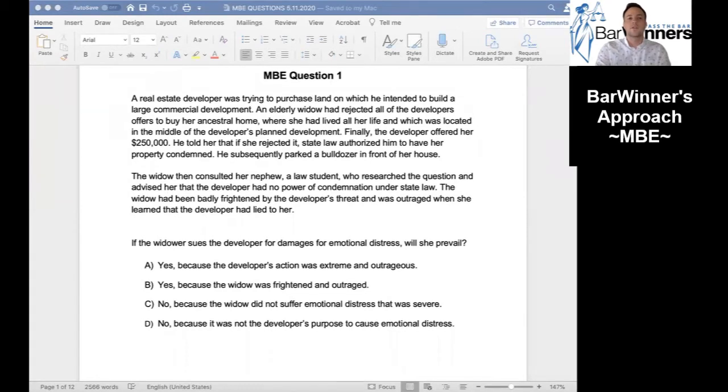Let's go ahead and read the call of the question again. If the widow sues the developer for damages for emotional distress, will she prevail? So again, reading the answer choices prior, we got a more focused read into what we were looking at in the fact pattern, right? You had the extreme and outrageous element a couple times, which is the second. And then the third and fourth answer choices, C and D, both discussed pretty much the fourth element of severe emotional distress, right?